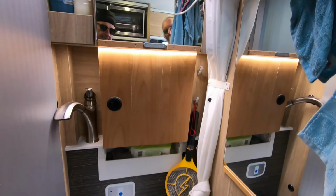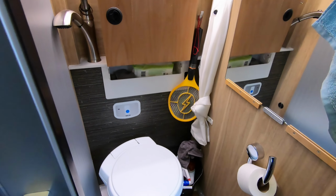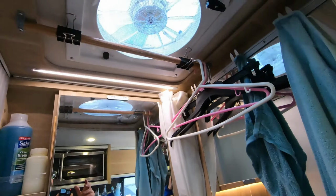It came with a medicine cabinet with the mirror up top. After the flip-down sink was removed, I added a second medicine cabinet with as much storage as the top one had, because we could use the storage way more. And an electric fly swatter, which is very important. And you have a skylight combo vent here, and a vent fan in here. Those are great.